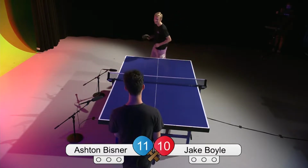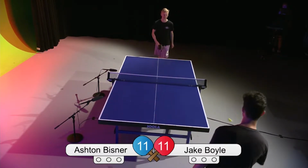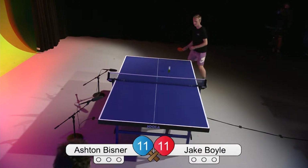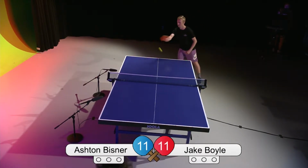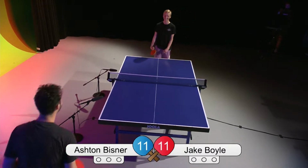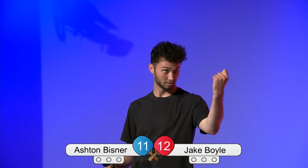11-10. 11-11. We're tied back at 11. So winner first win by 2. Strong rally. That's saved by Ashton. That hit a piece of the net, too. Scores out 12-11. Okay, I think it's my turn. Let's go. Scores out 12-11.